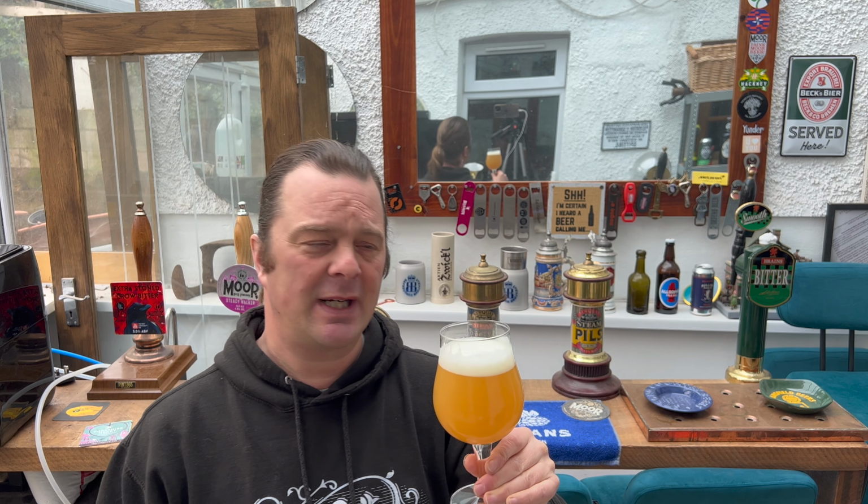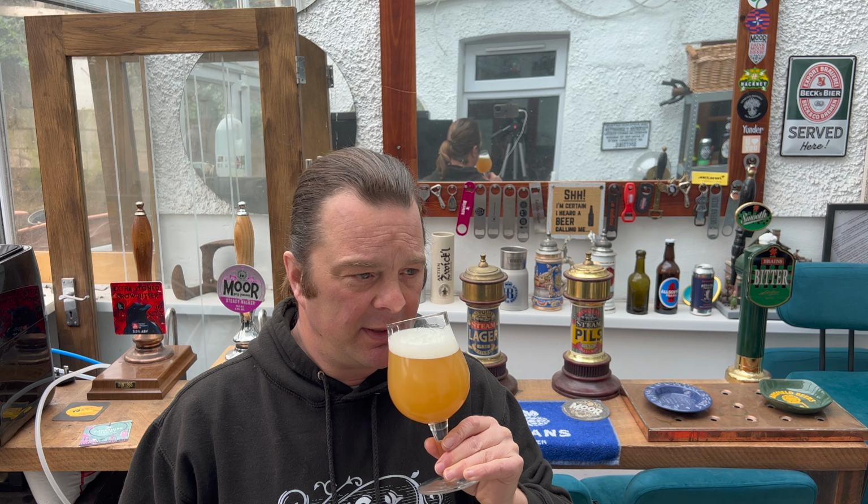But what an incredible beer. The aroma, it's very important when I taste a beer, is to breathe in as you're tasting. So you're not only tasting the beer, but you're smelling the beer at the same time. You're getting all of those wonderful aromas.